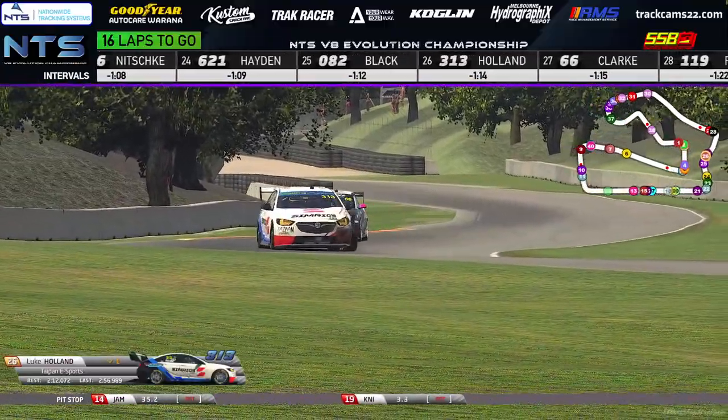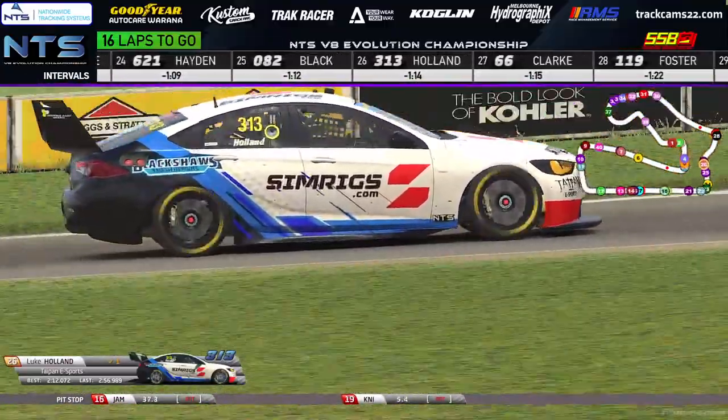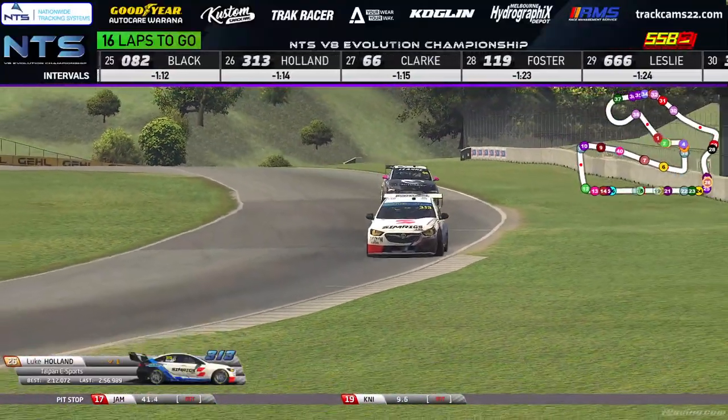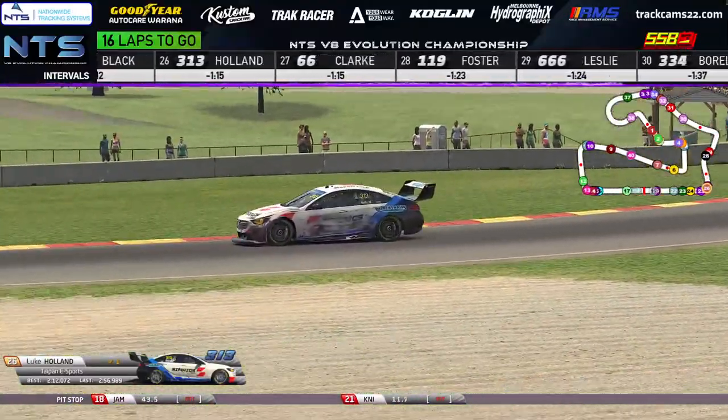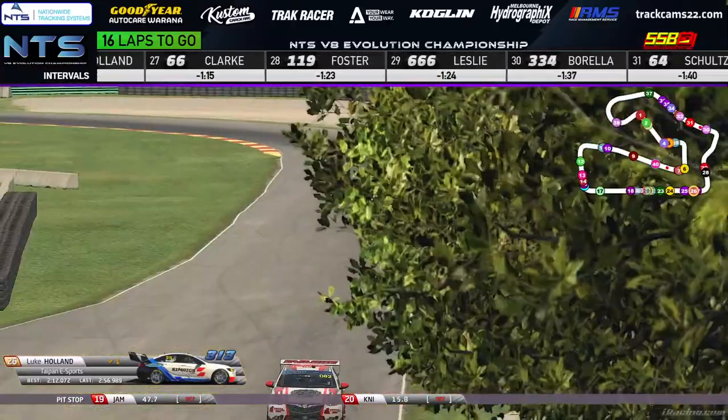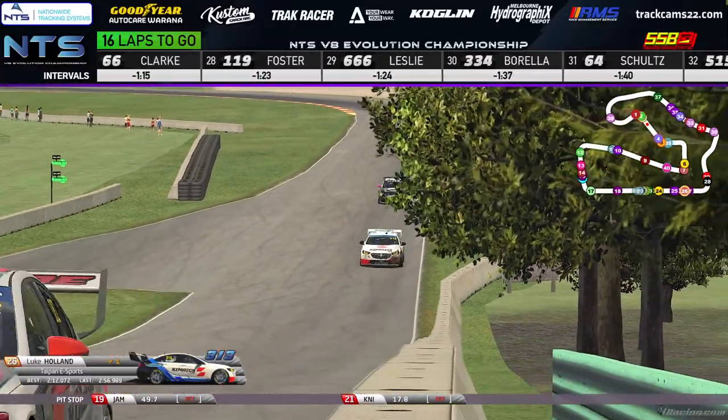Indeed. I think it's one of those things that, obviously, with the three lanes in the pits, when you're racing the official races, you can just drive through everyone's pit boxes and not have a care in the world. But when you're racing the real thing, you need to make sure that you're staying in that fast lane the whole way through.